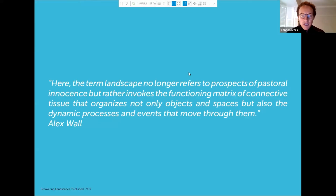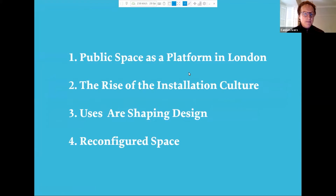And one particular line that Alex Wall speaks of in his essay: here the term landscape no longer refers to prospects of pastoral innocence, but rather invokes the functioning matrix of connective tissue that organizes not only objects in space, but also the dynamic processes and events that move through them. So we're no longer talking about trees and grass and the arrangement of elements in the space. It's seen now as a really strong performative milieu and different stages for these things to take place.